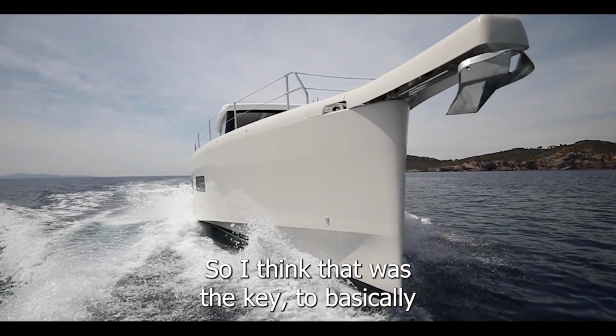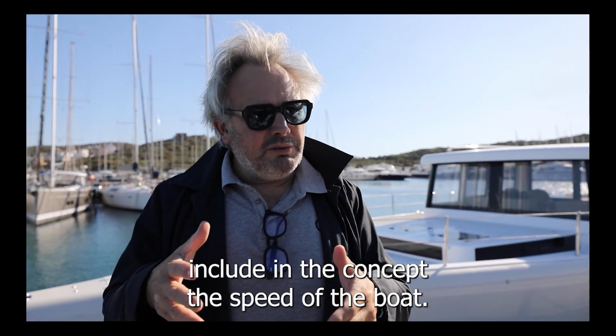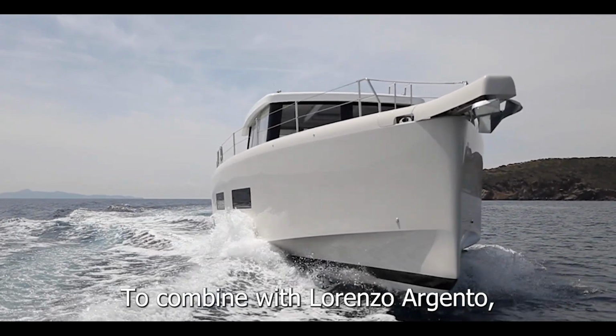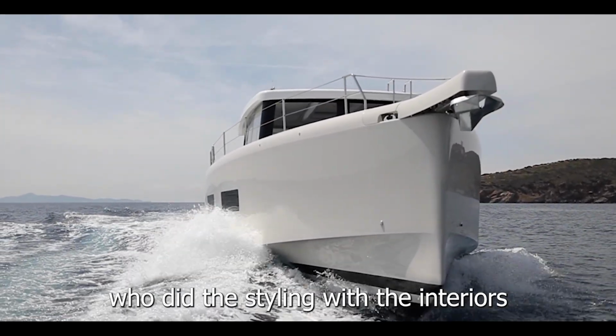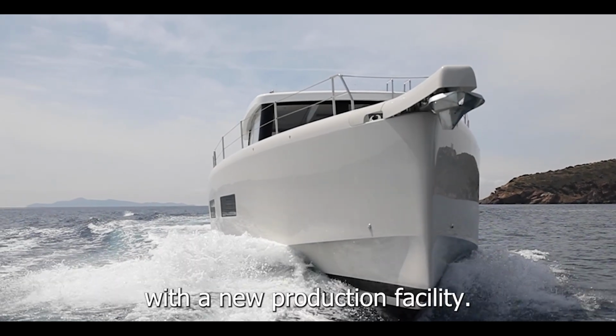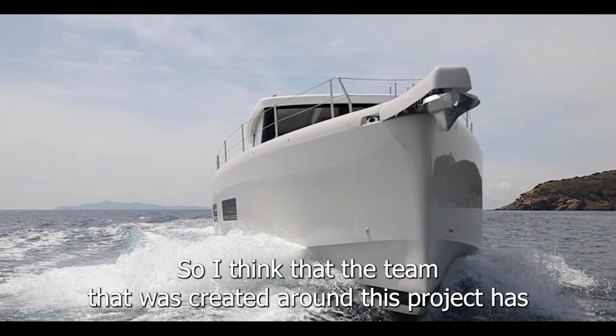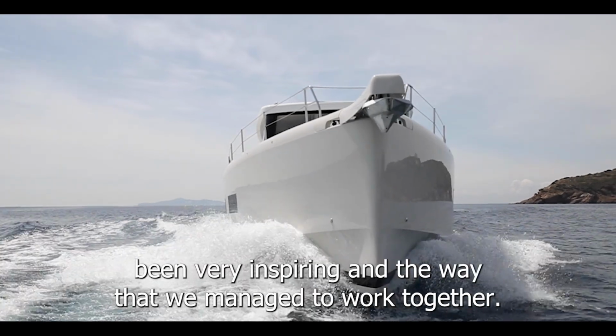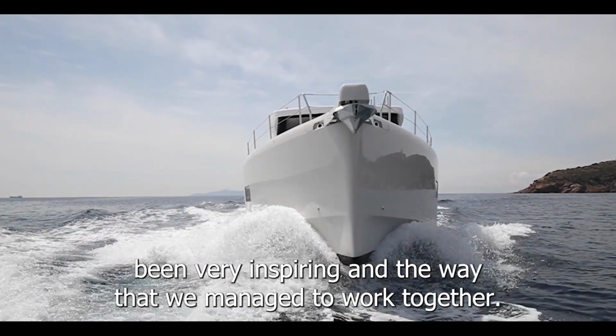So I think that was the key, is to basically include in the concept the speed of the boat, to combine with Lorenzo Argento, who did a lot of the styling, with the interiors, with a new production facility. So I think that the team that was created around this project has been very inspiring, and the way that we managed to work together.